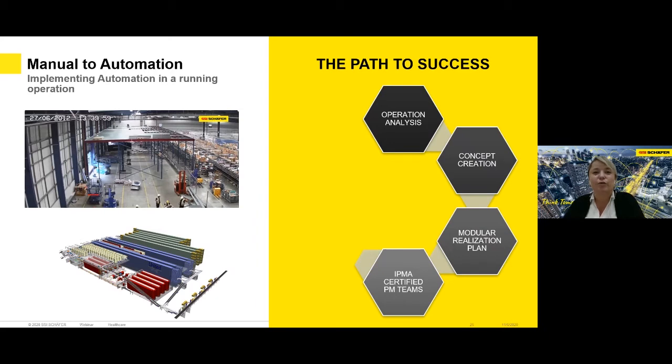At SSI SCHAEFER, we do take life cycle management very seriously in order to ensure that everything is running smoothly, even after successful implementation of your upgraded warehouse. Our customer service team will be there to assist when you need help, 24 hours a day, 7 days a week, and 365 days a year if necessary.